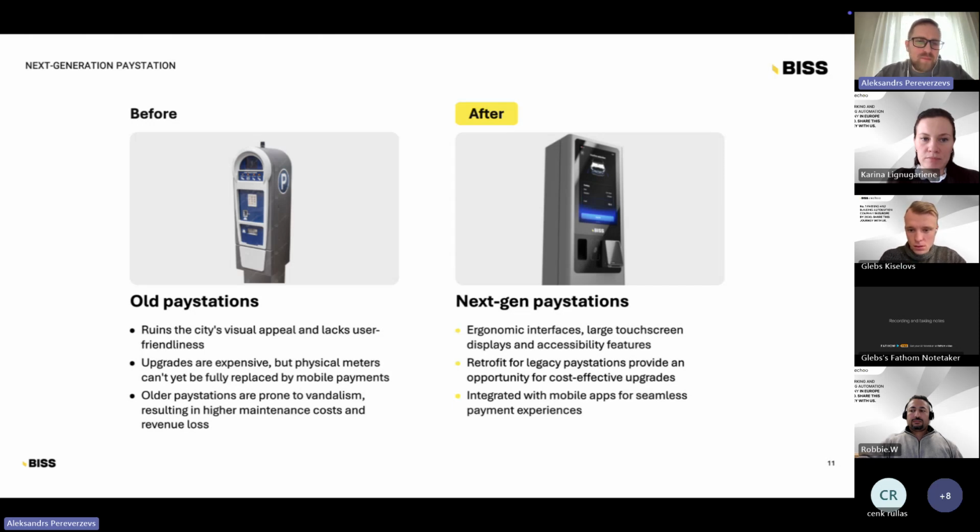Next point is, in the old pay stations, the upgrades are usually very expensive. And sometimes you as a municipality, or you as an operator, you're locked in, and you cannot get any updates. So for example, if we look at the parking meter on the left, you got it as an end product, and then there are no additional updates that you can get with that product. And if it was installed, let's say 10 years ago or 15 years ago, then it will be the same even today.